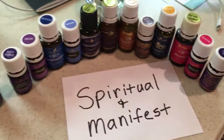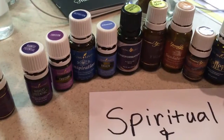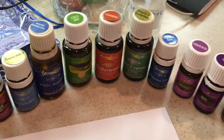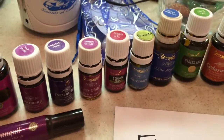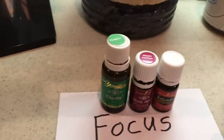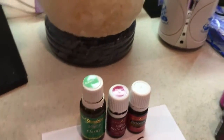Now, moving on over here, oils for spirituality and manifesting with names like Highest Potential, my personal favorite, Envision, Awaken, Inspiration, Believe, Abundance, and then oils for emotions, things like forgiveness, trauma life, peace and calming, surrender. Know anybody that needs that? Tranquil. Maybe I need to be zen, gratitude. How about some oils for focus, like clarity, brain power, and the Kid Genius oils?